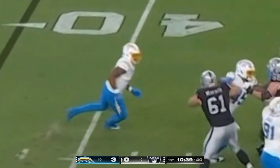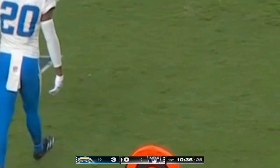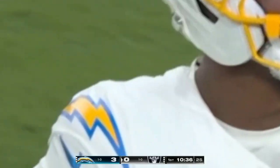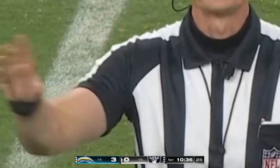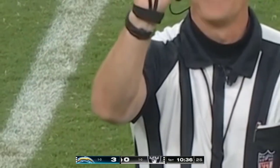Chargers rush 5. Smith has protection, but nobody open. Tried to find Jacoby Myers. Now a flag comes in. He was being covered by Cam Hart. And it's going to be pass interference. Yeah. Pass interference. Defense number 20. Spot foul. Automatic first down. And they're going to get it on 2nd-year defender Cam Hart.